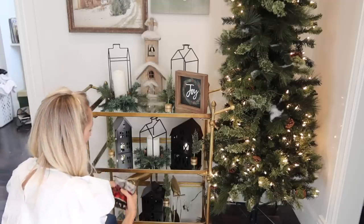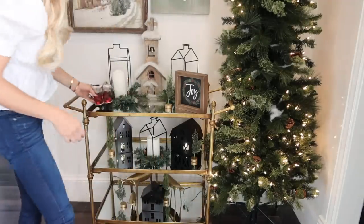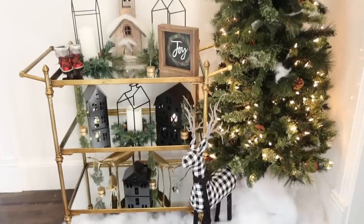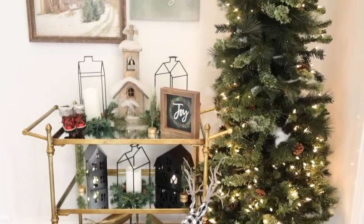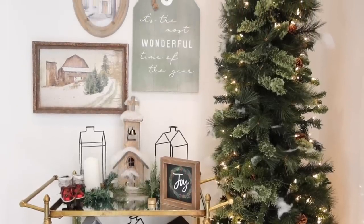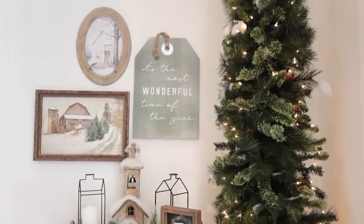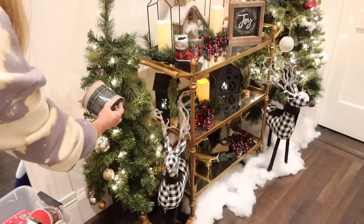So now that we have this little bar cart all set up, I'm going to be adding some ornaments to the tree real quick. These are really modern farmhouse ornaments I picked up at Hobby Lobby. I will link them down below if I can find them. And then that cute little black and white checkered reindeer, I guess we could call that, or deer, I picked up at Hobby Lobby. I'll link everything down below, but pretty much everything you see here is from Target or Hobby Lobby.